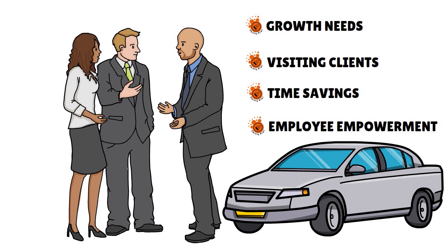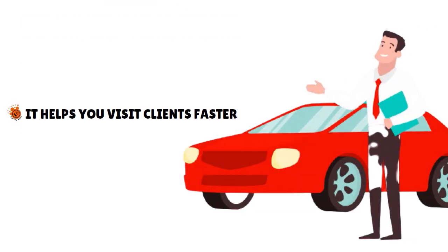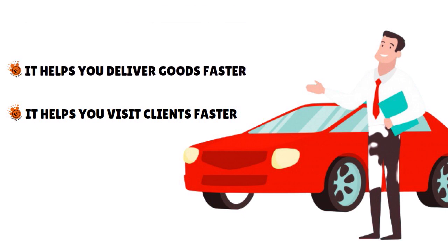Okay. And for gig workers, freelancers, and online entrepreneurs, I haven't forgotten you. A business car may also be needed if it helps you visit clients faster, it helps you deliver goods faster, or if it's a part of the job itself. For example, in the case of Uber, Lyft, DoorDash, Grubhub drivers. I'm giving you just a small portion, if you will, of arguments that will help you present a compelling case in favor of your business car loan. And of course, you can use the car for personal reasons also.